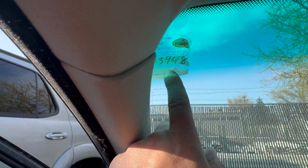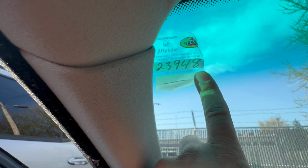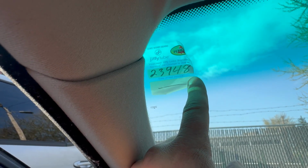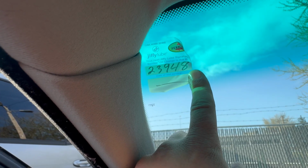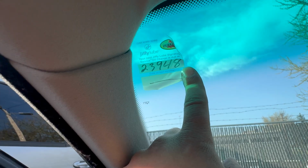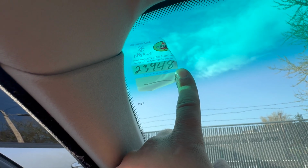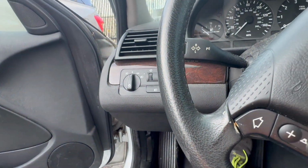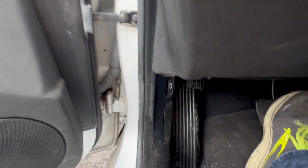But this is what the oil change sticker says. Now, when I saw it at the tow lot, I could see the 2, so I assumed it had 230,000 miles, but that doesn't say 230,000 miles. This is 23,948 miles. Huh. If this is a 20-something thousand mile car, I don't know how to feel.